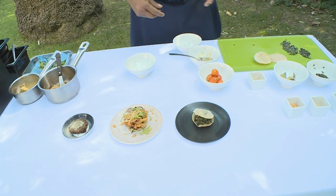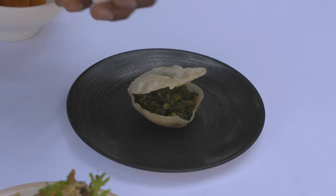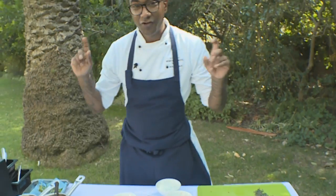For your puri pata vibe with the masala inside of it, what you want to do to finish it off, I've just taken these nuts and seeds. It's got this phenomenal light smoky texture to it. And that's it for your street food, modern Indian snacks that I grew up eating.